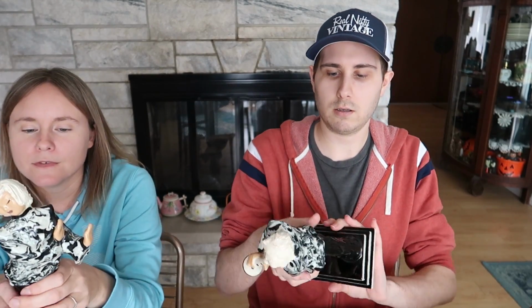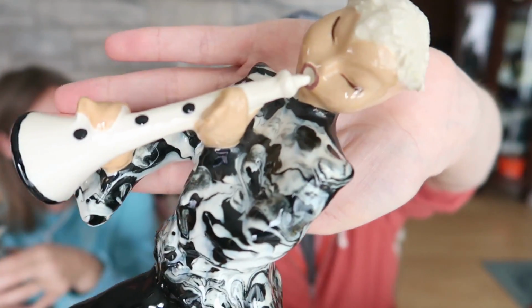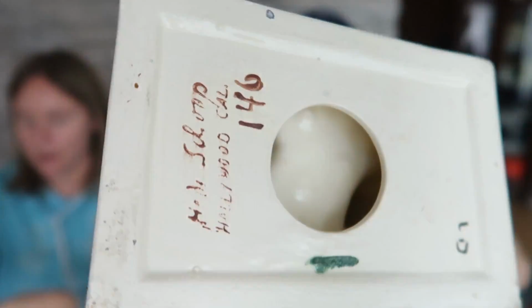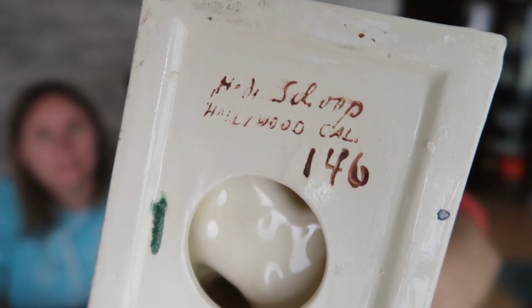Oh yeah, she has her broom. Was it a broom? Or no, it's just a stick. Oh yeah, the stick. Anyway, Hedi Schoop is just hard to find in person, so if I find it for a good price, then I'll buy it, because she's just one of my favorite California pottery makers. And this one says Hollywood, California on the bottom.